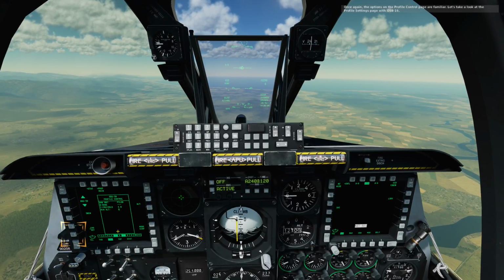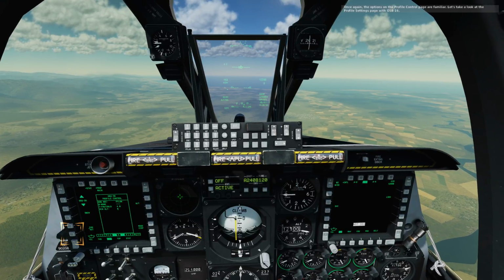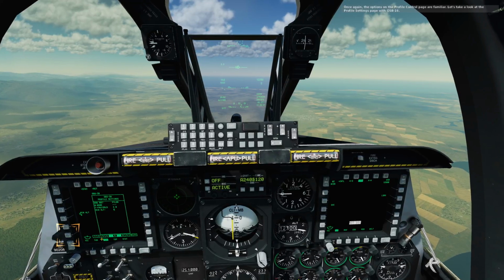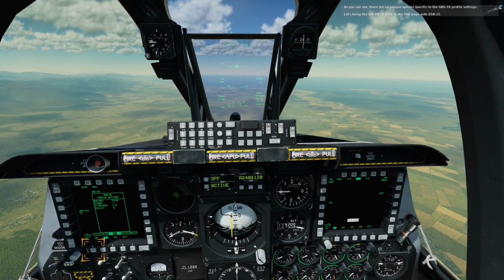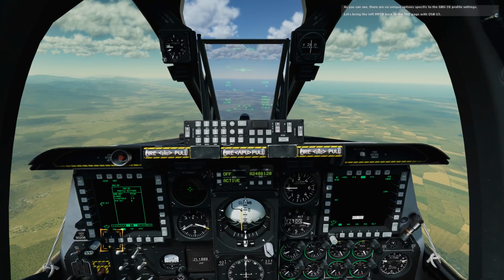Once again, the options on the profile control page are familiar. Let's take a look at the profile settings page with OSB 16. As you can see, there are no unique options specific to the GBU-38 profile settings. Let's bring the left MFCD back to the TAD page with OSB 15.